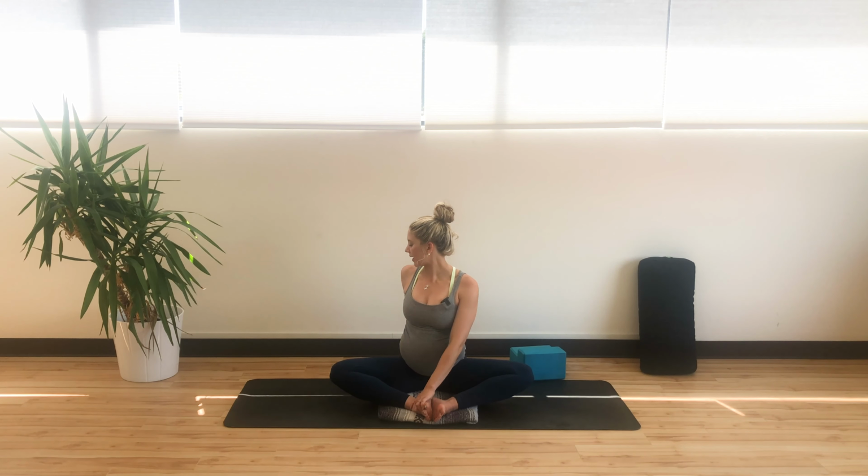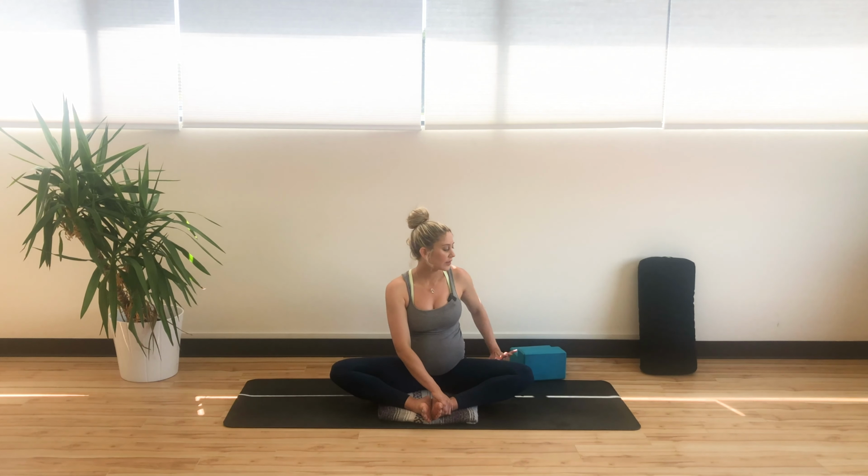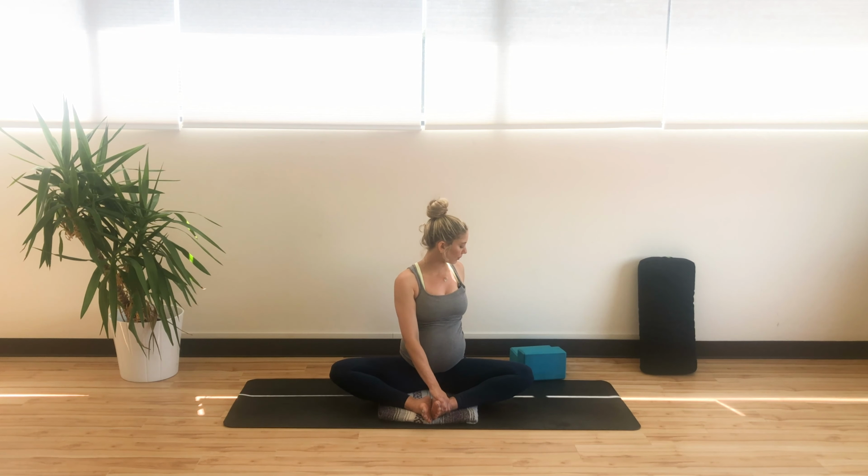Good. Taking one more inhale. Exhale, kind of unwind, coming back around and switch. Maybe that right hand climbs to the outside of the left foot, and then left hand back behind the hips, lift the chest, opening up. Gentle spinal rotation and shifting the gaze backward. And one more inhale here. Exhale, slowly bring the body back to center.